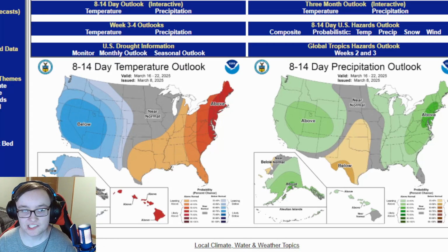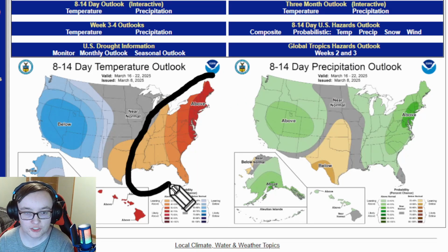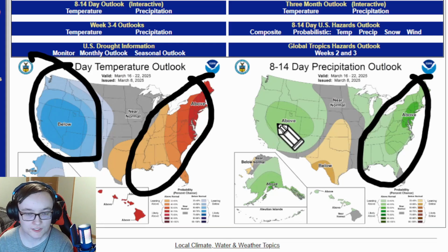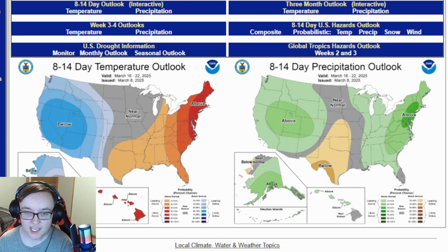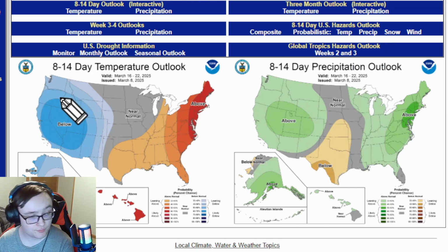Alrighty, I want to show you guys the Climate Prediction Center outlook here over the next couple days. So this is from the 16th to the 22nd. You can see above average temperatures in the eastern U.S. as well as moisture, and below average temperatures in the western U.S. with above average precipitation in the western U.S. as well. What this hints towards for this time frame, March 16th through the 22nd, is definitely a trough.